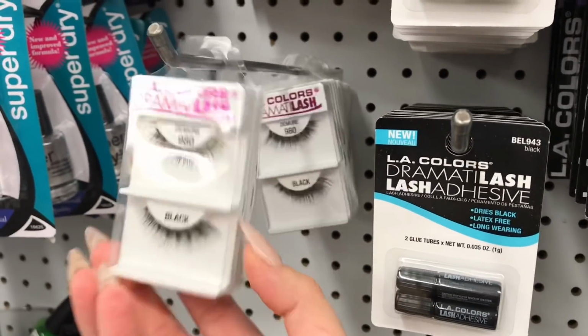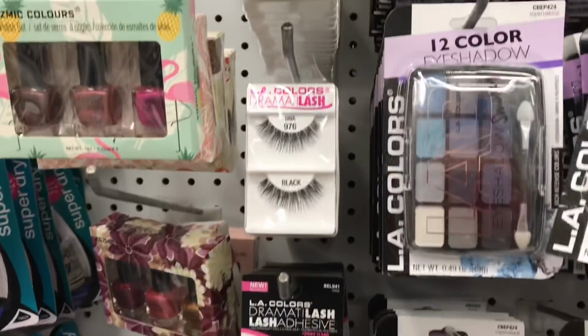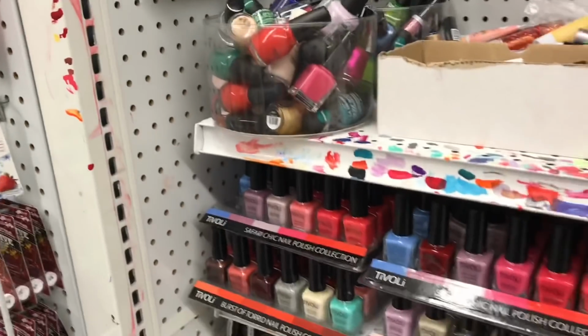These are new here at my store. I've never seen them. And they also have some of the lash adhesive as well for those who enjoy applying those. I'm afraid I would glue my eyes shut.